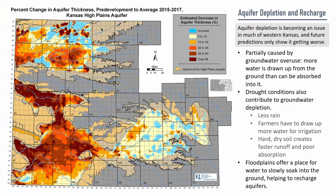Here is a map of percent change in aquifer thickness in Kansas high plain aquifers. As you can see, in central Kansas here, there are a few instances of minimal degradation or even some recharge, also here in northwest Kansas, but it's really bad far southwest here.